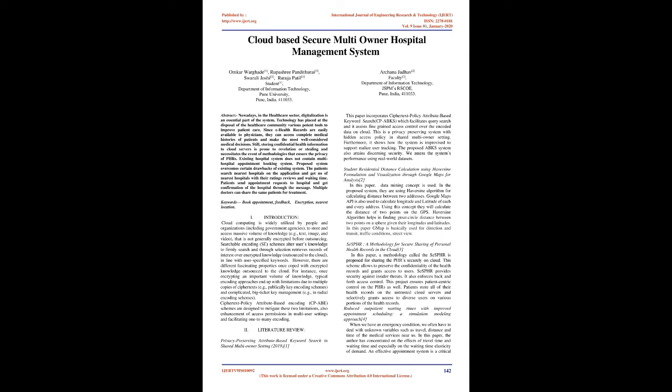Existing hospital systems do not contain a multi-hospital appointment booking system. The proposed system overcomes certain drawbacks of the existing system. Patients search for the nearest hospitals on the application and get to know the nearest hospitals with their ratings, reviews and waiting time. Patients send appointment requests to the hospital and get confirmation from the hospital through a message. Multiple doctors can share the same patients for treatment. Keywords: book appointment, feedback, encryption, nearest location.